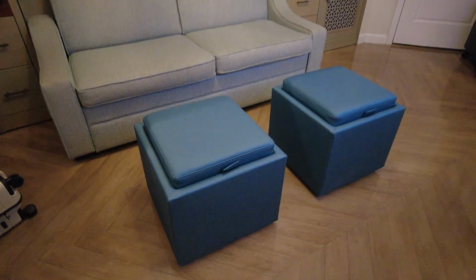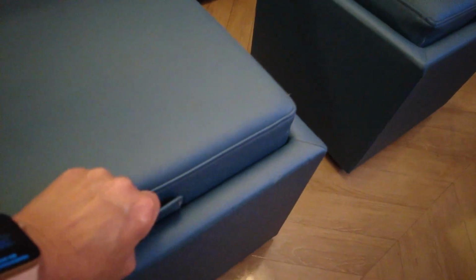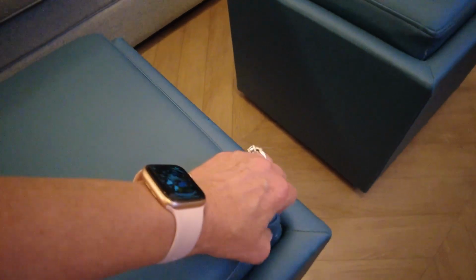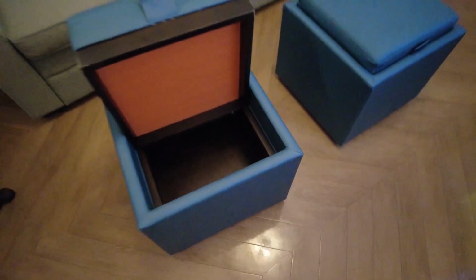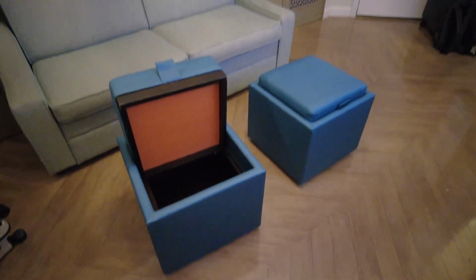Now we also have the 2 ottomans here. They will open up so you can, hang on a minute, let me get this up here. There we go. So the ottoman does open up here for storage. So if you wanted to put anything in the ottoman, you certainly could. That's awesome. And then we have a desk here, which is nice. We have the beautiful wood adorning the chair.